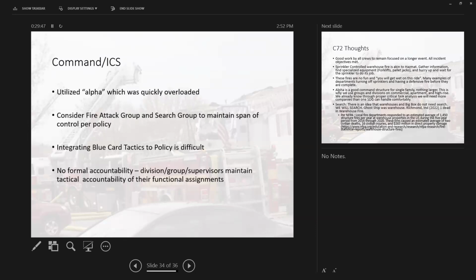Considering using the attack group and search groups, which is our policy, as we're marrying companies, right? So it's not engine 74, tower 73, engine 72, ladder 75. It's fire attack group, search group. So now he's only got 2 people he really needs to talk to, the search group supervisor and the fire attack group supervisor, as that's going on. If this were to develop into a bigger thing, he would have been even more overwhelmed. The problem with that is Blue Card tactics and policy is difficult to mesh. We're working on it, but as you can see, it's kind of a difficult thing to mesh here.